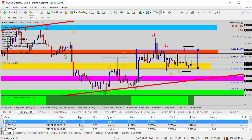Take a look at what's happened this week here on the euro. Not much at all. I mean, it's just been contracting, consolidating right here, right around the 1.1230 level. Just kind of been bouncing around for the past couple of days. It's kind of ugly, truthfully, here for the euro dollar.